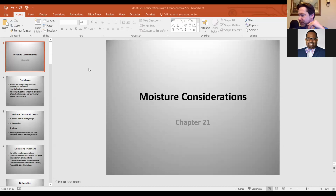All right, so moisture considerations. This is everything having to do with the amount of fluid inside of a body, and we see it both ways. You're going to get bodies that have way too little moisture and some that have way too much.